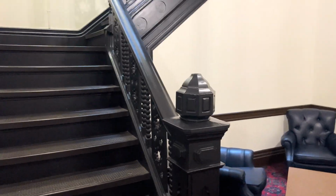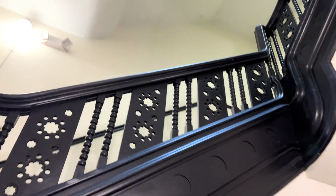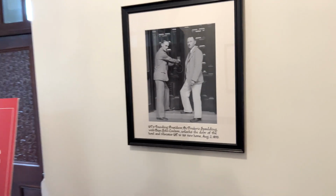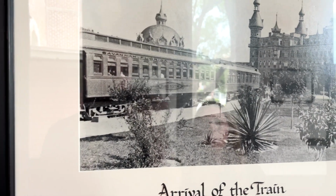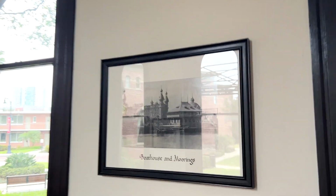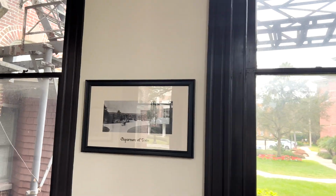Over here, another staircase. Wow. President's office. These windows. Oh, here we go, yeah. So see, the train would basically pull right to the front door. There's the boathouse that got demolished. Also in the video, it said Tampa bought the hotel for $125,000, but it cost $3 million to build.